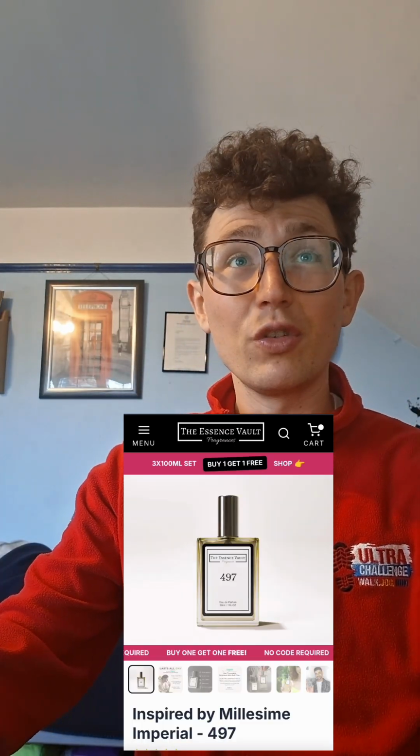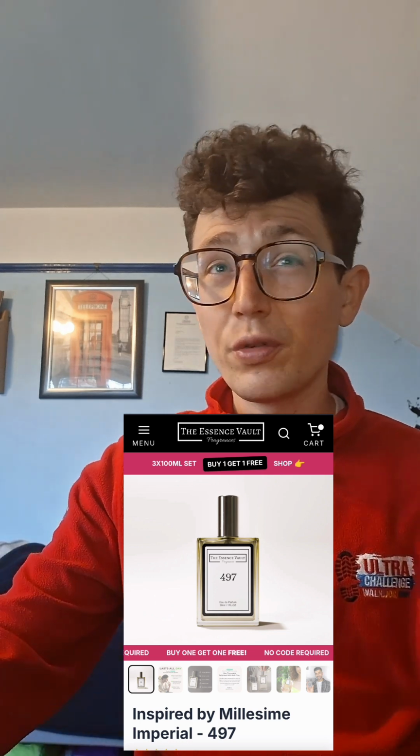But on to the third clone now, and it's another one from Creed. I'm getting all the Creeds done first, so this is the last one from Creed, and I'm really looking forward to trying this one. I feel the notes in this suit my personality a little bit more. It's a unisex one. Love the bottle of the original as well, and it's a clone of Millesime Imperial, so the Essence Vault 497. The main accords for Millesime Imperial are marine, citrus, salty, and fruity.